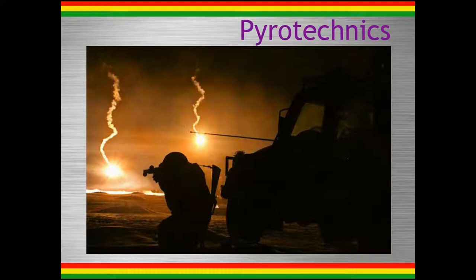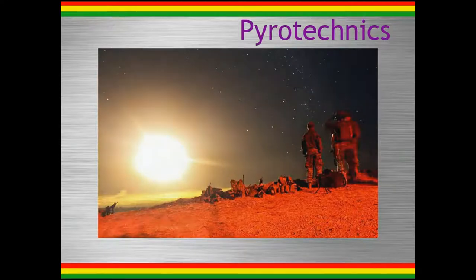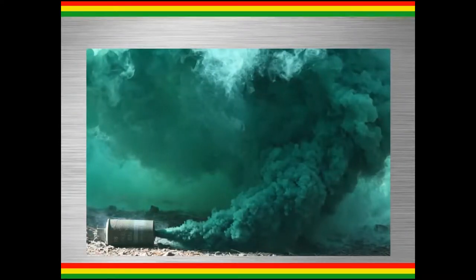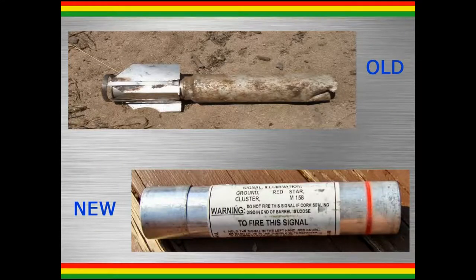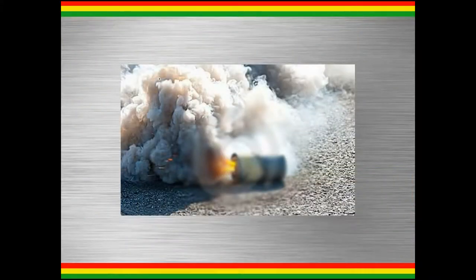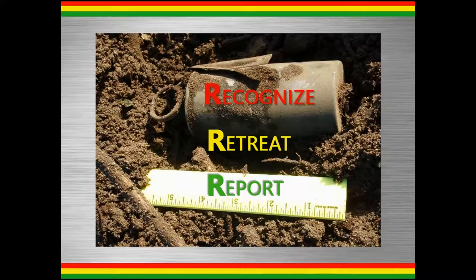Pyrotechnics are munitions items used for signaling, illumination, or defensive countermeasures, producing a brilliant light, smoke, or intense heat, or simulating the sound of an explosion. Pyrotechnics may not seem dangerous. However, moving parts and burning components can cause serious injuries. Pyrotechnics can come in many shapes and sizes. They may look like an aluminum tube with fins, or they may look like a grenade, rocket, or projectile. If you find a suspected pyrotechnic, follow the 3 R's as you would with any potentially dangerous item.